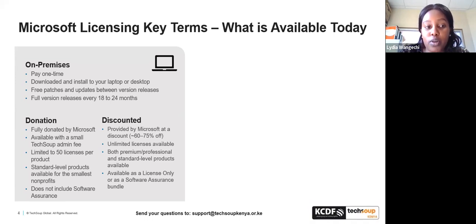Before this, you could buy Office Standard, let's say 2016, and if 2019 comes out, because Office Standard used to have software assurance previously, you could get it for free as an upgrade. So you wouldn't have to come back to TechSoup to buy Office Standard 2019. You would just get it in your volume licensing portal as a free upgrade. But now, as of January of this year, the donated software do not have software assurance anymore. So you only get the latest version.